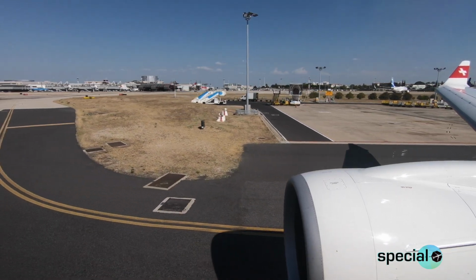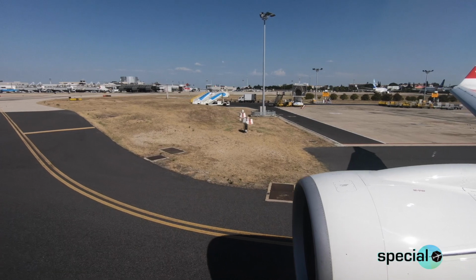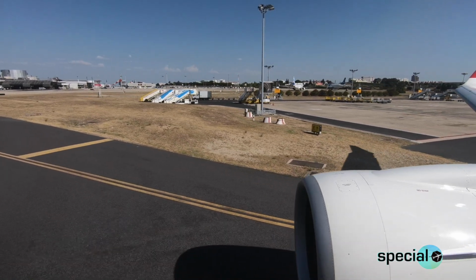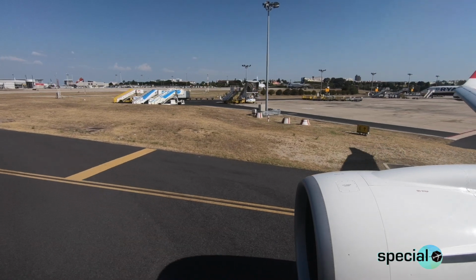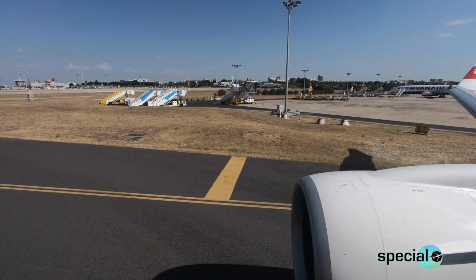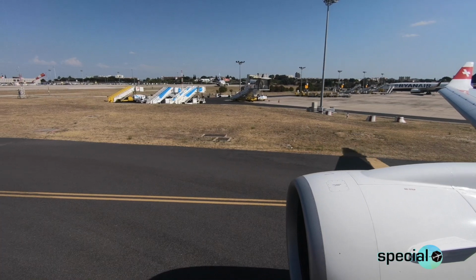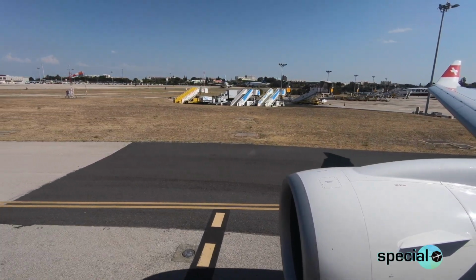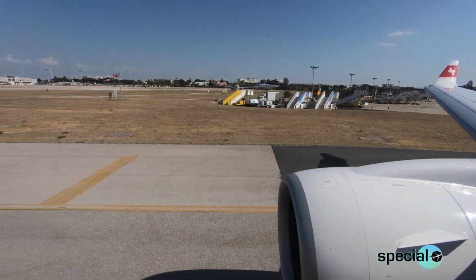with Swiss International Airlines. Now it looks like we will be leaving here from Lisbon on time, which of course is very nice and a little bit unusual in 2018, where pretty much every flight these days has been delayed. So that's something to appreciate. And with that, can't wait to make my way back to Geneva.